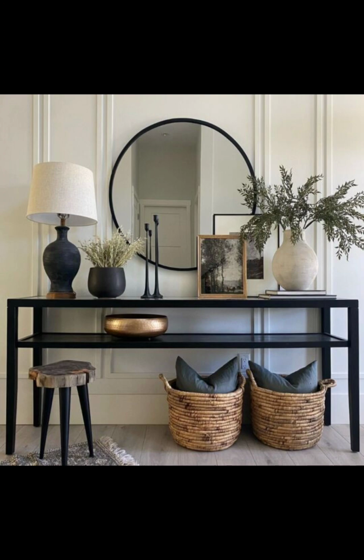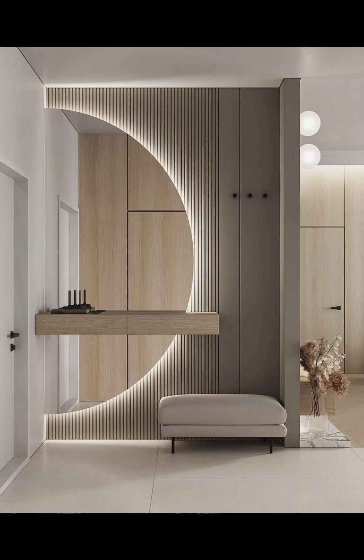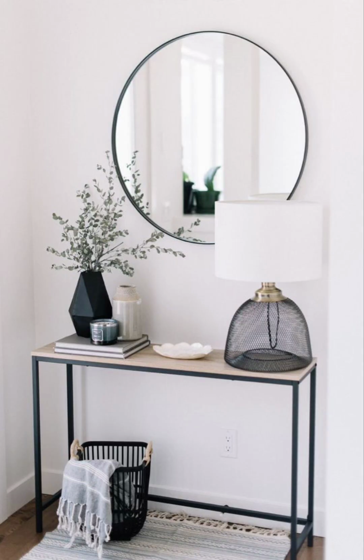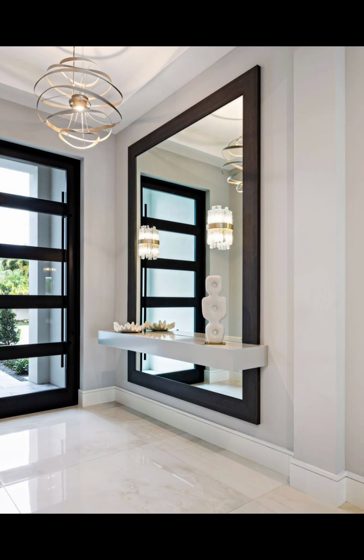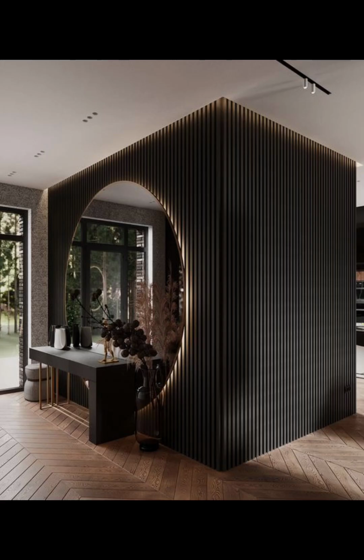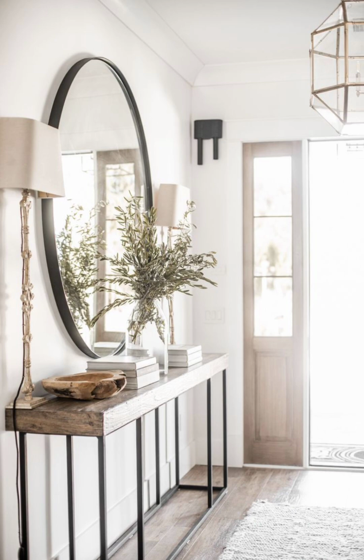To make your entryway feel more natural and welcoming, think about bringing the outdoors inside. You can do this by adding things like a wooden bench or shelf. Then you can decorate these with potted plants or even create a mini garden that grows upward along the wall, called a vertical garden.